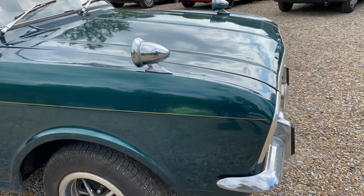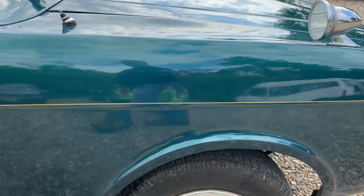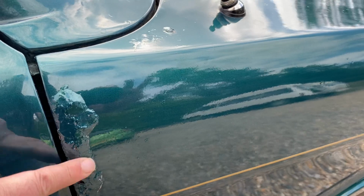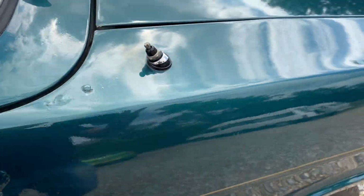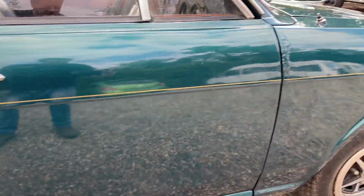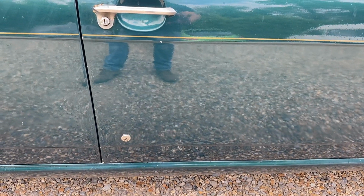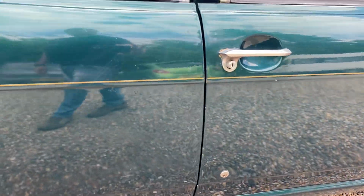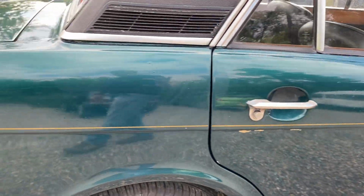So I've got a front driver's side offside wing, paintwork's looking pretty reasonable around there, and we've got a pretty enormous bubble that's formed here, so clearly bodywork required there. We've got a little bit on the top of the door here. This driver's door looks pretty reasonable. Somebody at some stage has fitted some sort of aftermarket alarm, it looks, and that's the key that probably operated it. The rear door looks pretty solid, and the rear arch does.